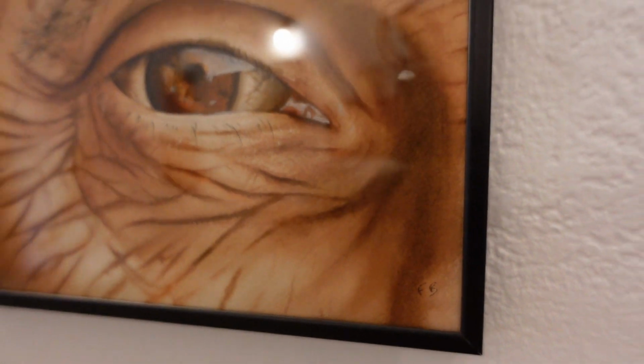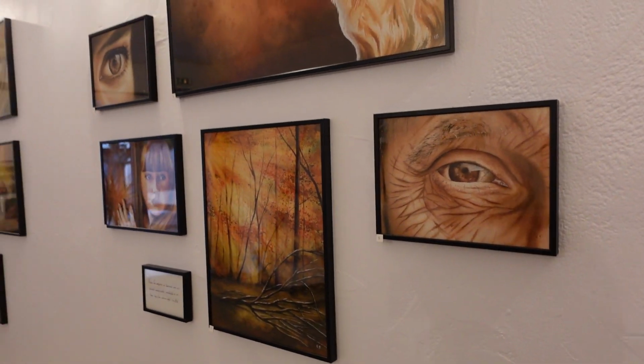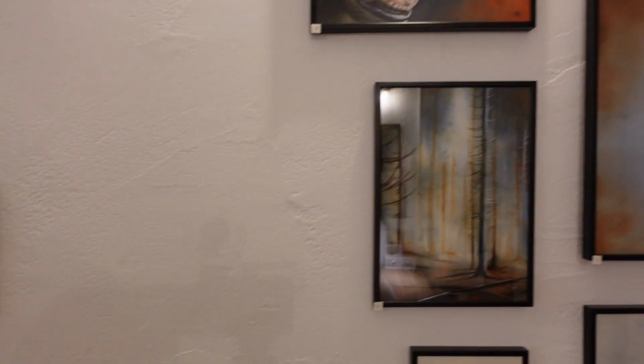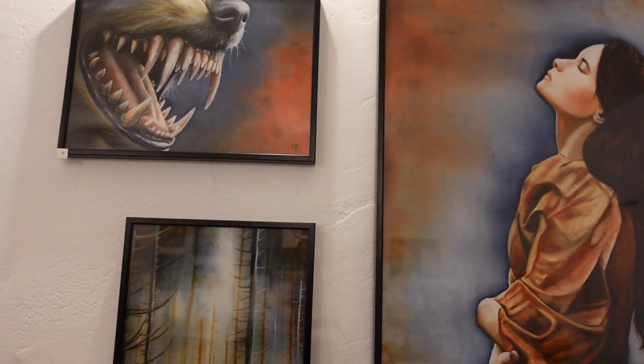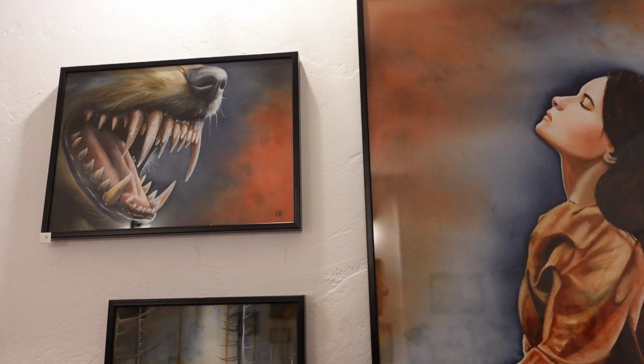I never used to sign my work. Now I do it. Yes, because I always painted for experimentation. This is a new aspect of my art that's developing now. So yeah, it's a new thing. It's kind of cool. And that's the beast.